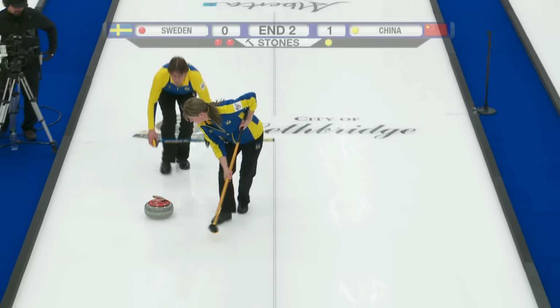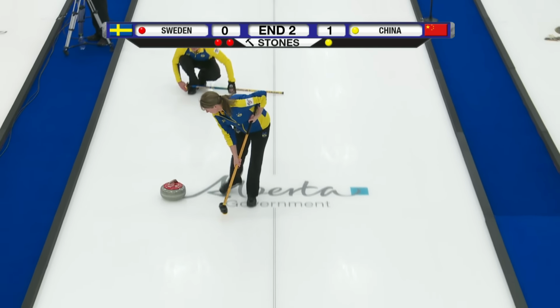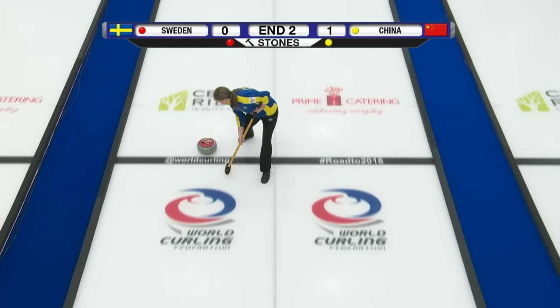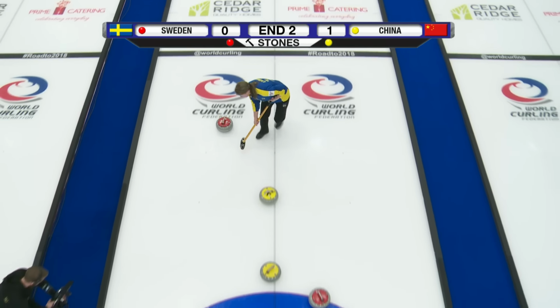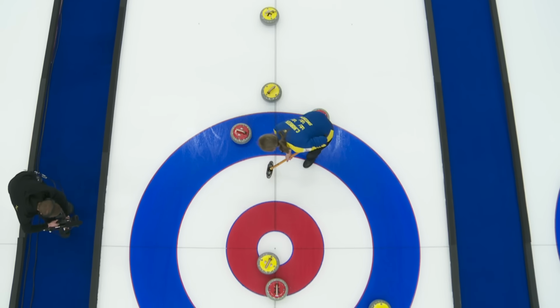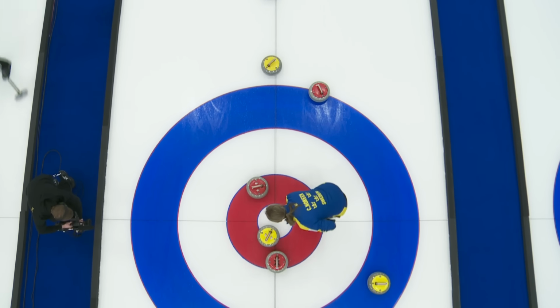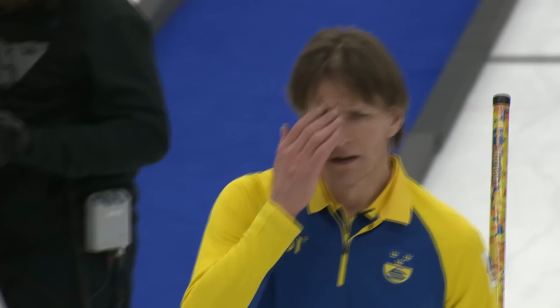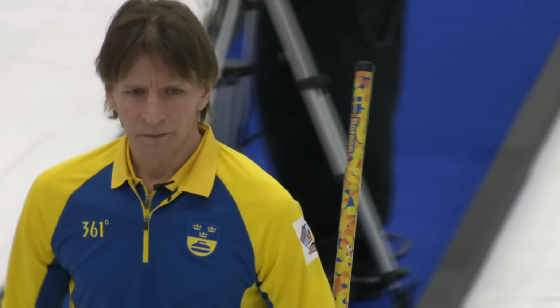Parnoren needing to come to the face of this Chinese counter. Coming in here nicely. There's that big curl we were talking about. That's a great shot. Very nice. The only problem though is how do you get your second shot in there?